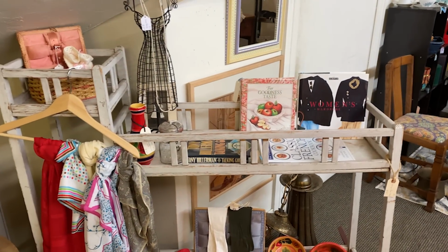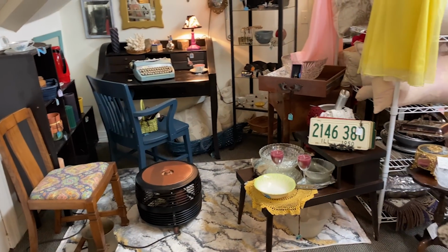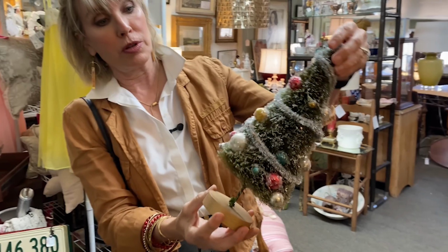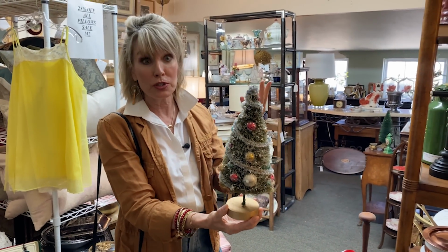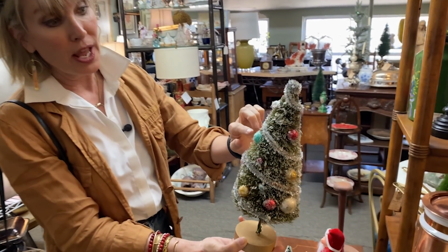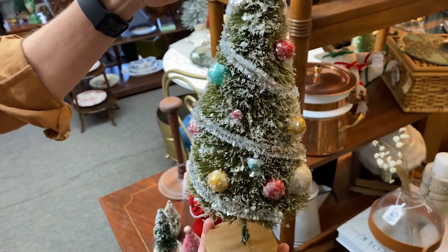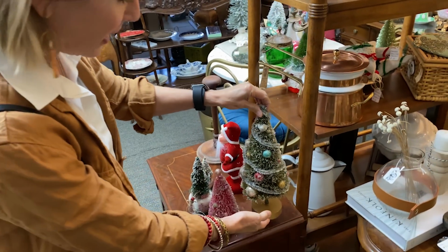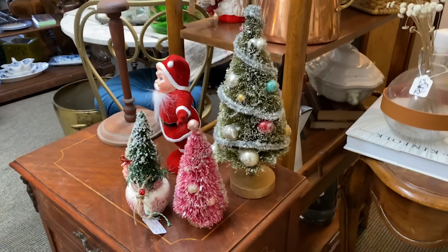Okay, here's another idea, guys. I think I'm going to do this with some of mine. These are antiques, I'm sure, so these are more expensive. This one is $62 because I'm sure this is an antique. But I have some of these bottle brush trees at home that are just plain. I could just take some fuzzy pipe cleaners and some inexpensive little ball ornaments and hot glue them, give it a spritz of glitter or something, and I would have my own version of these antique trees. Look at that little pink one, isn't it cute? And there's more over here.